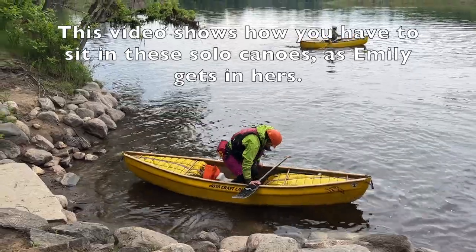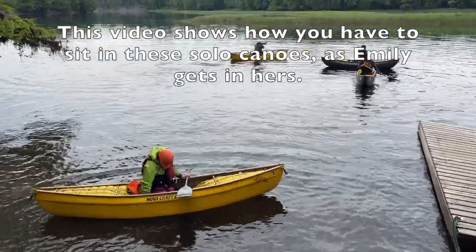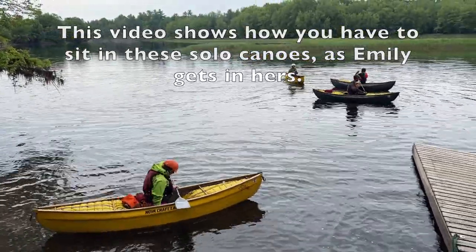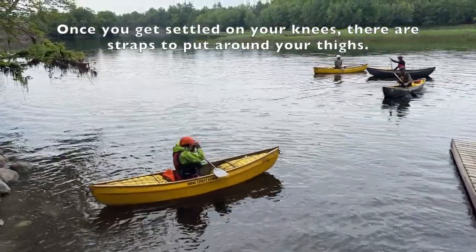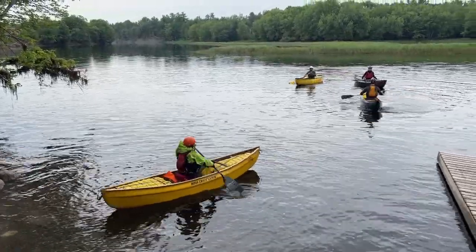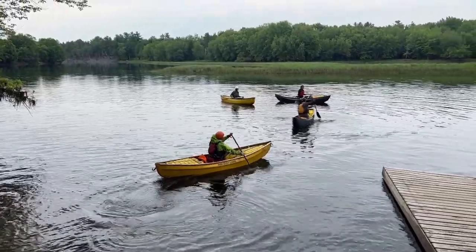Here's my solo group going out for the morning. About to go back to camp and finish tearing down my tent. Thanks for everything, Emily. No problem. Have a great day on the water. Thank you. My solo instructor.